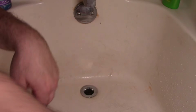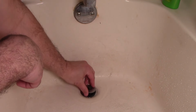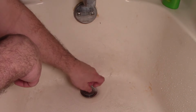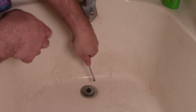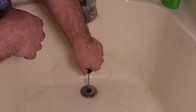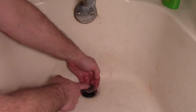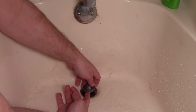Alright, now we're going to put this back together. And this goes down, screws on clockwise, and screwdriver. Tighten. And it should have a bigger screwdriver, but that works. And then we'll pop that up so that these threads are here. Just going to screw that on.